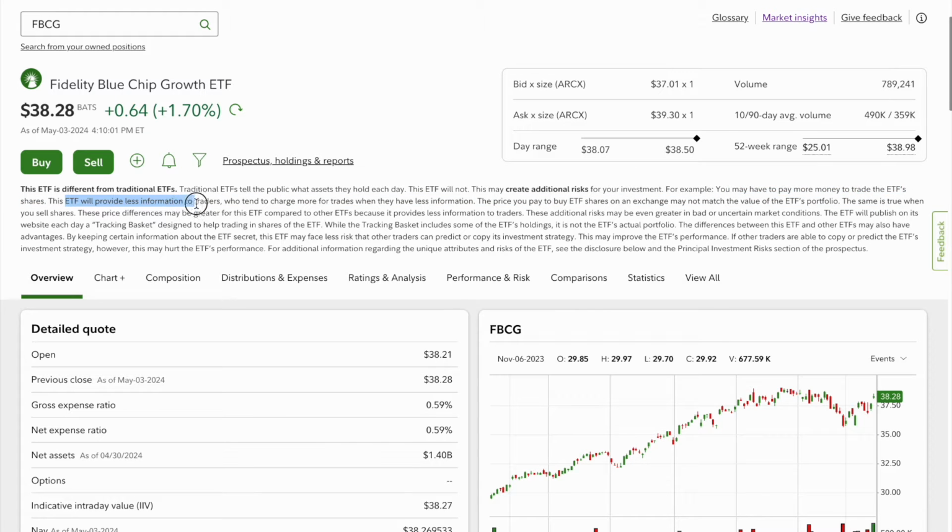This ETF will provide less information to traders, and they tend to charge more for the trades when they have less information. So the price you pay to buy the ETF shares on the exchange may not be the value of the ETF's portfolio. The same is true when you sell the shares. So these price differences may be greater for the ETF compared to the ETFs with less information to the traders.